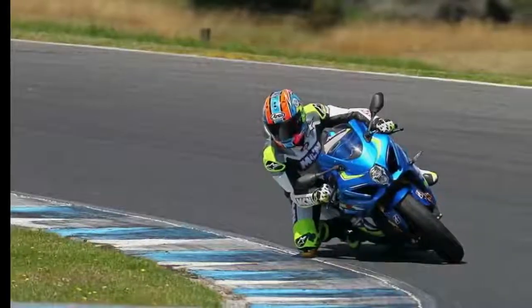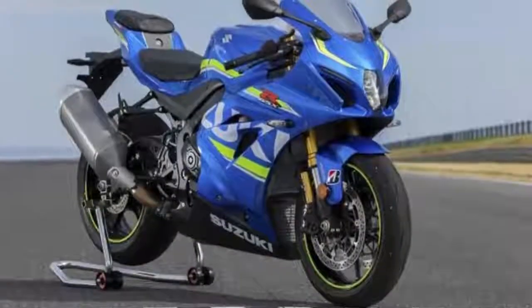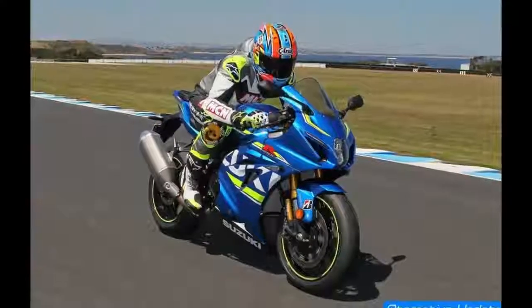It's been a long time coming, but the 2017 GSX-R1000R is worth the wait. The VVT motor is packed with grunt and the 200 bhp top end it needs to battle with the best. Superb electronics offer another exciting new chapter in the GSX-R1000 story.